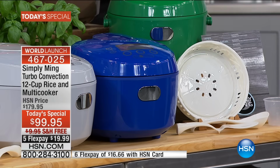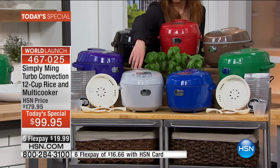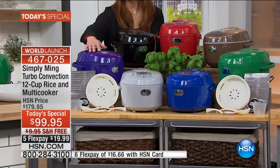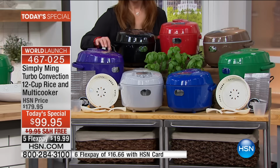I mean, honestly, you think blue ginger? There you go, there's that Simply Ming blue. Are we calling this gray in the system, Matt? Oh, it's silver, and it is like a nice brushed platinum silver. Moving on up, I'm in love with my purple. Gotta love that power purple. Okay, the purple, just like the blue, is also very limited.